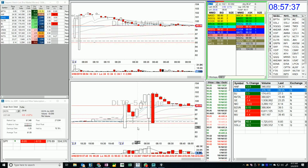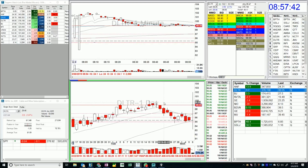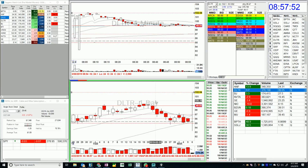DLTR at the moment is losing it a bit here from being up. Again, I don't like the daily chart. It just looks very choppy on this one here. We'll find some levels just in case, but it hits our scanners. But I'm not gonna watch this one closely.